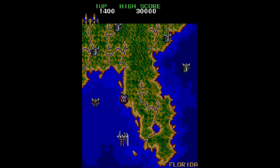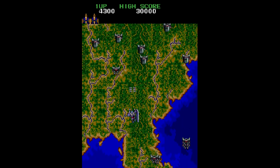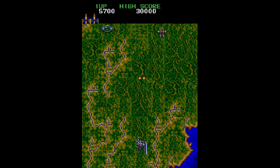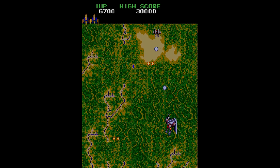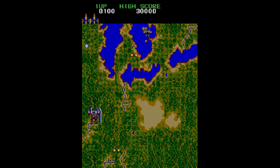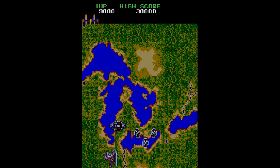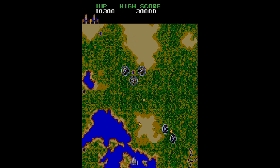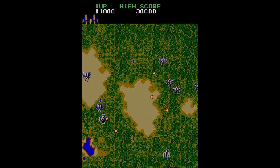Fun. Oh, I shot the power up. Like I usually do. And now we got a robot torso. Now we have this weird robot shooty arm thing. Oh, and I got hit. Beautiful. That didn't last long, and I missed the power-up. Beautiful.